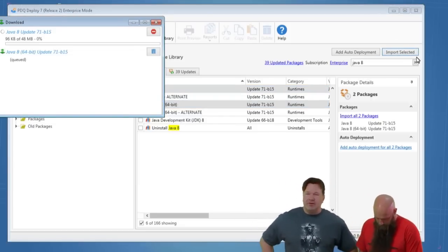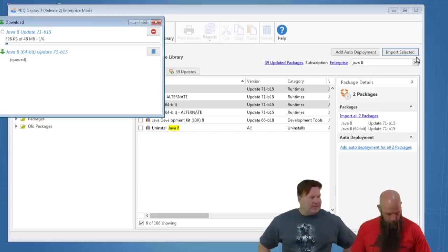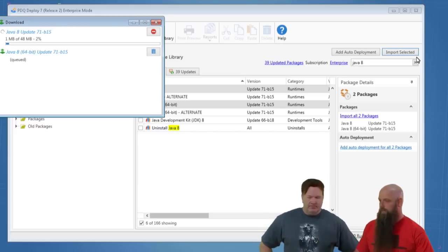Most browsers are 32-bit unless you're developing stuff, I guess. And obviously there are a lot of Java apps that don't even use the browser anymore. Chrome no longer supports the Java plugin.